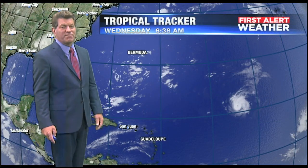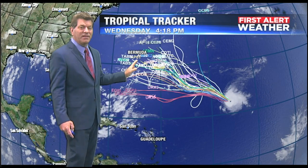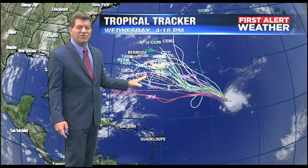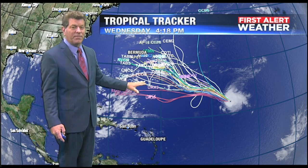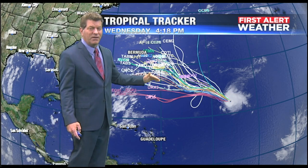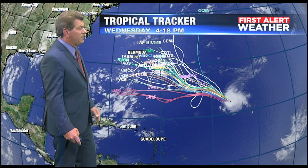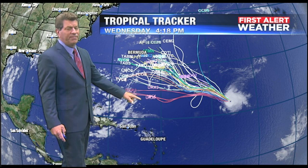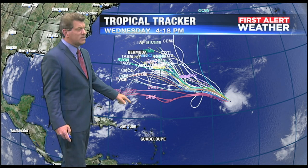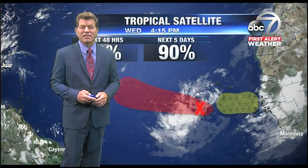Well, here are the forecast models. Now, we talked about it yesterday. It seemed like a lot of them were gathering to the northwest, to the east of Bermuda. Well, that has changed now. There are some more models starting to drop a little bit further off to the west. The National Hurricane Center hasn't made a full-scale change yet to the west. They've still got that northwesterly bend. But if it stays like that, and the UK Met has been pretty consistent moving it off to the west, it could cause problems and pose a threat to the United States down the road.